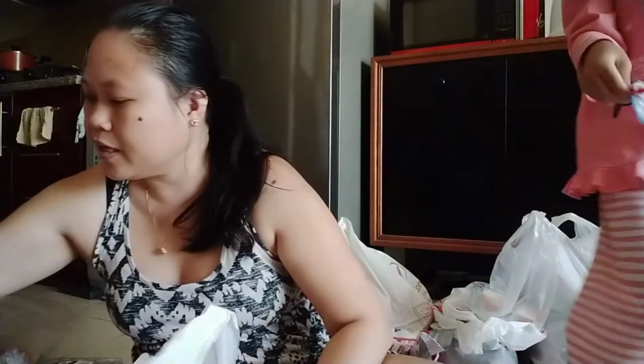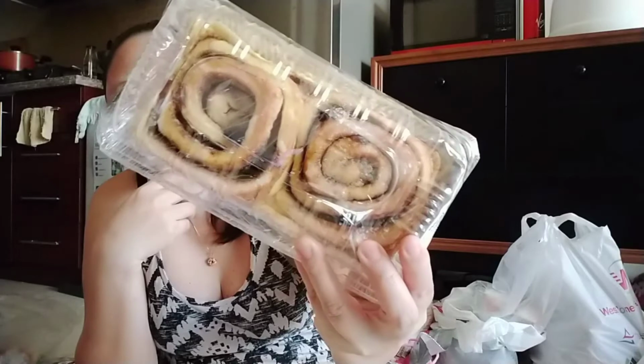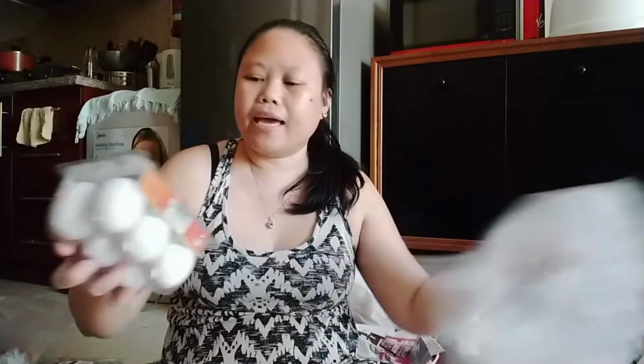I got some grapes, 500 grams, because only Isabella eats this. So I bought 500 grams only. And I got cinnamon roll bread. I got 2 in this. I got eggs.